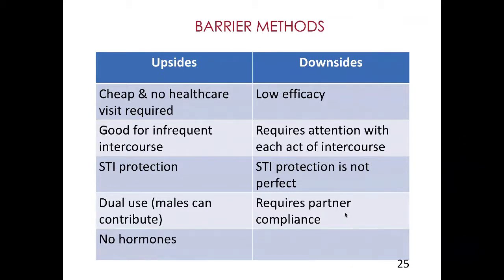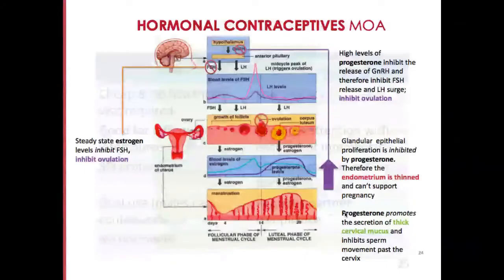So again, back to that physiology graphic, we're going to talk about some hormonal methods and their mechanisms of action. Progestins interfere with ovulation, that purple line. They also thin the endometrium and have some effect on menstrual bleeding, and they affect cervical mucus through progesterone.